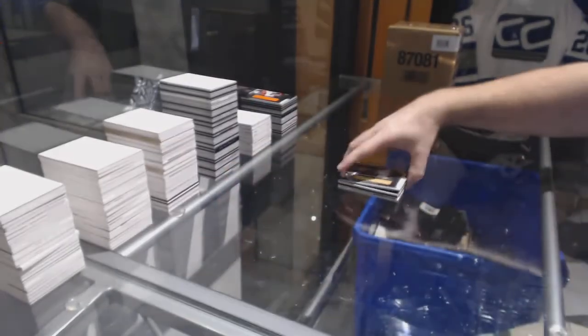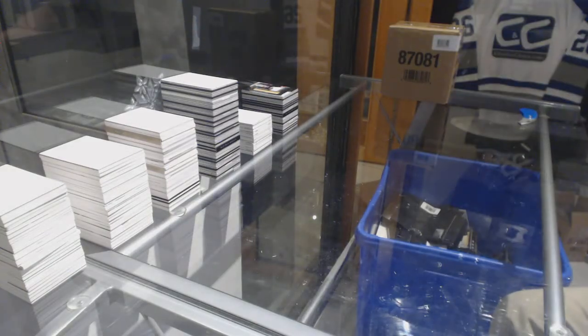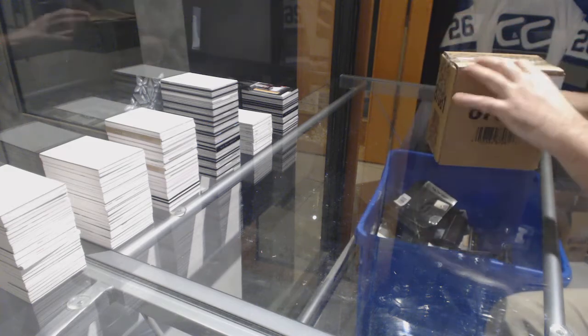Wow, what a case. A diamond, dual obsidian, Ovechkin auto, line A booklet. I'm trying to think what else I'm missing here. Probably missing something else.